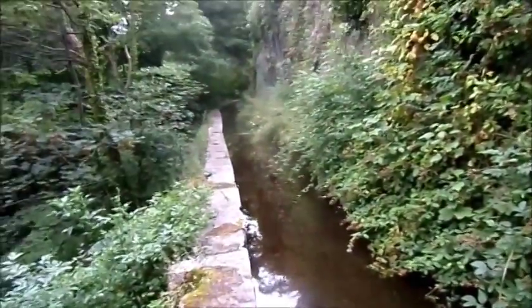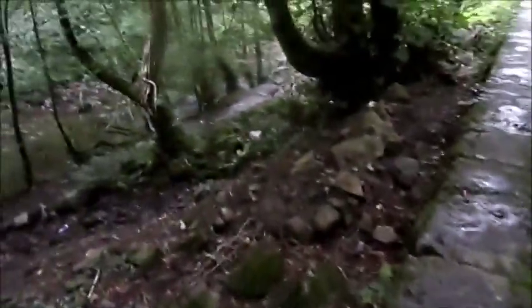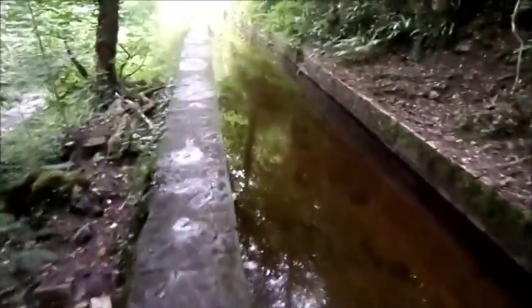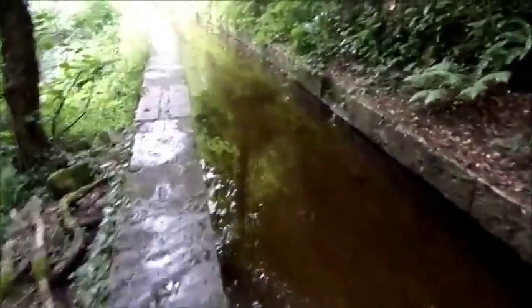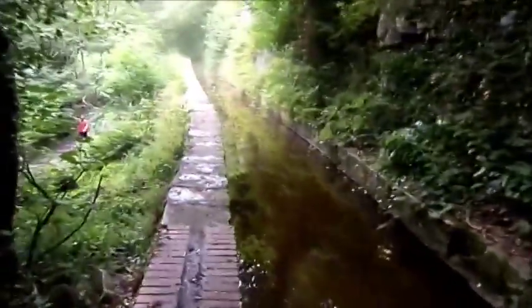So I'll pause it for a bit. As you can see, old bits of metal sticking out the ground. Some recent brickwork, orange bricks, red, whatever. As you see, it's getting lower now. I've come over the high part of the canal. If you look back, you see how long the canal is. Just keep walking.